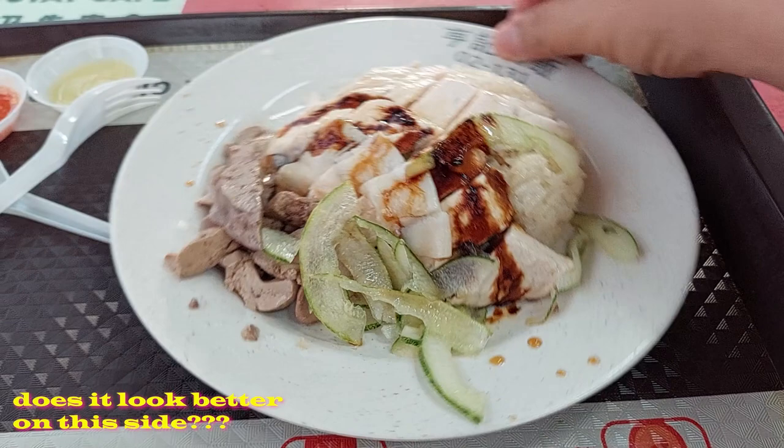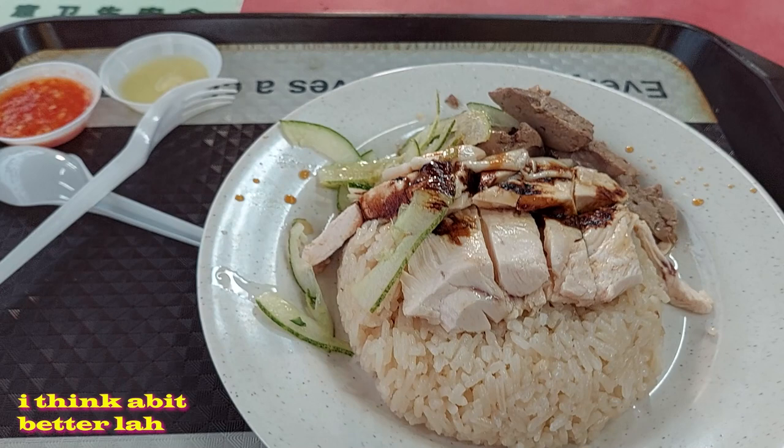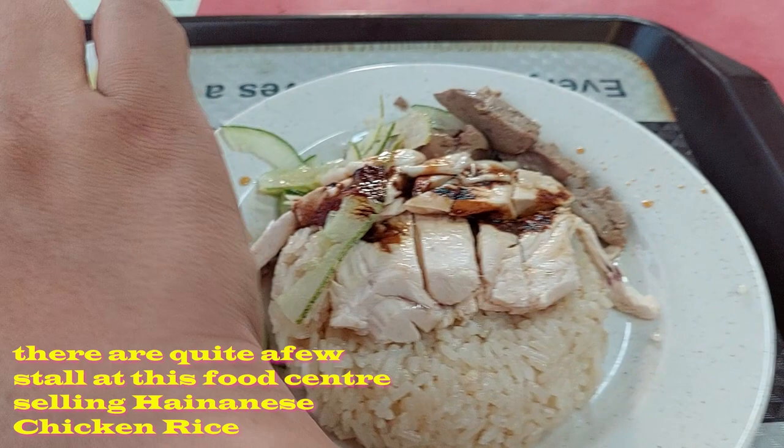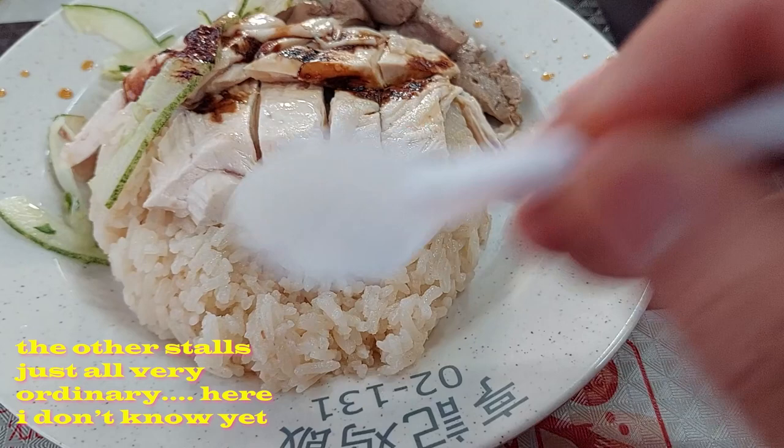Yep. So this is my chicken rice. So how does it look? Does it look good? Yep, it does look good, doesn't it? So this shop is a popular shop at this food center. So I'm going to give it a try. I came here previously and tried other stalls. Other stalls were very underwhelming, but here looks promising, so I'm going to give it a try.